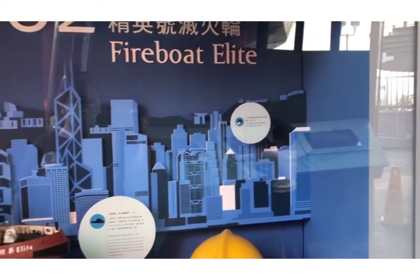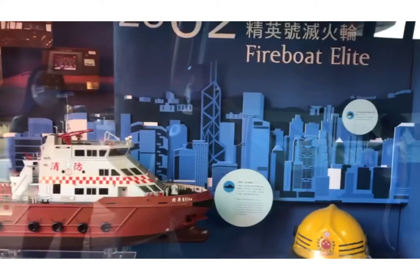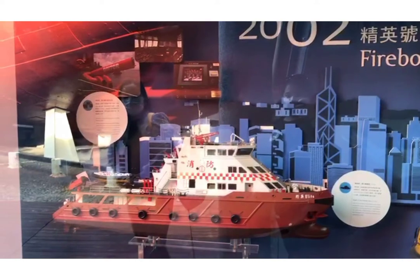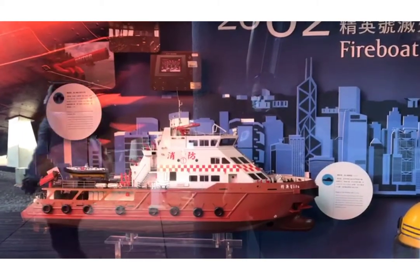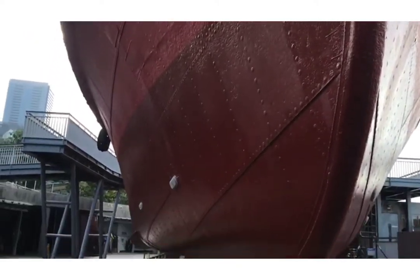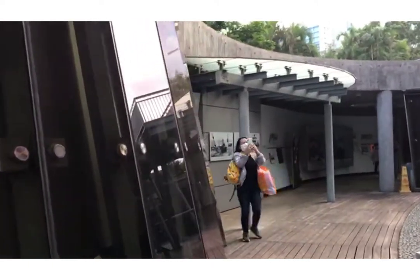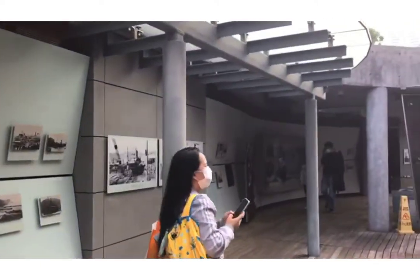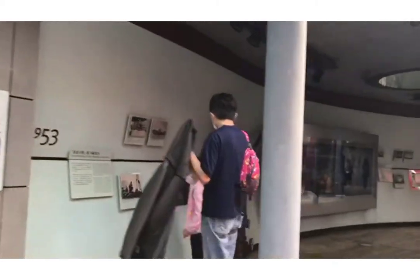So, eto na tayo sa loob guys. And we are exploring the Alexander Grantham Fire Boat. So, just to give you some research here from Wikipedia. The Alexander Grantham was a fireboat of Hong Kong's Fire Services Department. So the fireboat was named after former Governor Sir Alexander Grantham. I don't know if I pronounce it well, Grantham, but that's how I pronounce it. The boat has since retired from service and been replaced by other vessels.